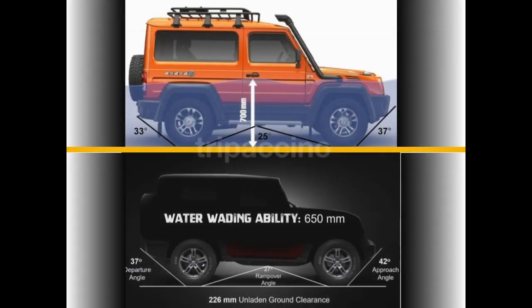The Thar has very good approach and departure, thanks to its basic Jeep lines, which is a box with the wheels on all four corners. But it also has the better ramp over angle, despite having a longer wheelbase, thanks to its higher ground clearance. The stock Thar beats the stock Gurkha in off-road geometry.